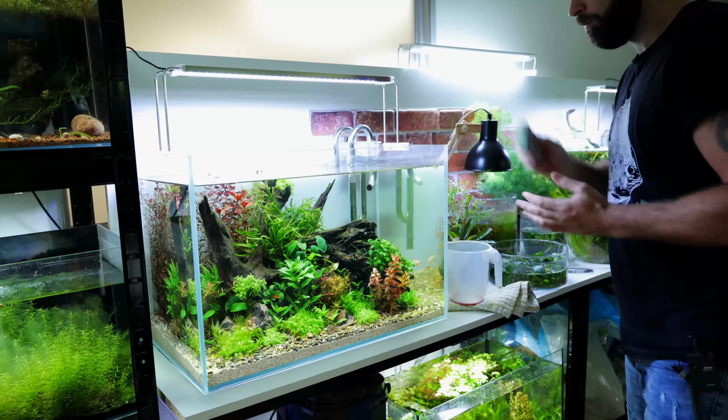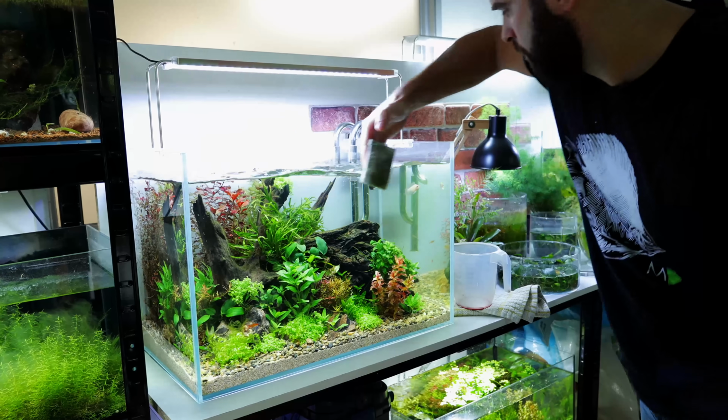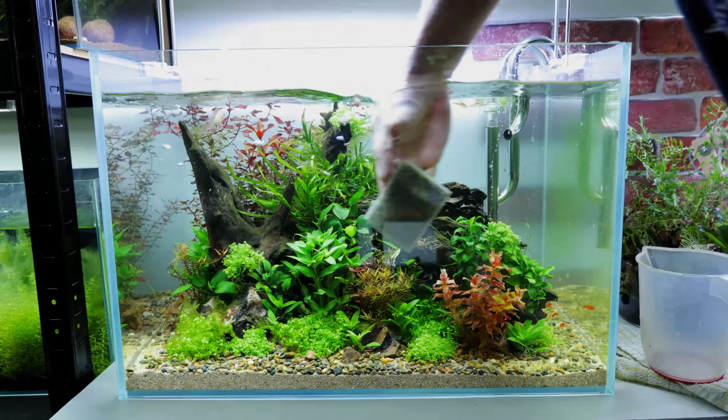So the first thing we're going to do is a nice little glass clean. This is just a little bit of dust algae, wipes off really easy with no effort really at all. If you do have any stubborn bits on the glass, get your old razor blade out, come off in no time.